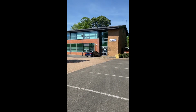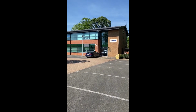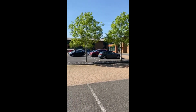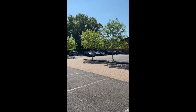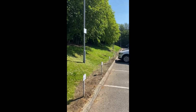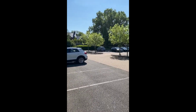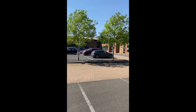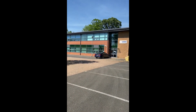I'm standing outside our headquarters building in Banbury in Oxfordshire, Banbury Office Village. If I just pan round to the left, you'll see that it's a really spacious car park here. So we've got lots of parking for people who visit us for meetings or for training or whatever. There's some designated parking spaces here for us, but there's ample space. Lots of space everywhere, in fact. And there's also some parking spaces designated for us over there at the entrance.